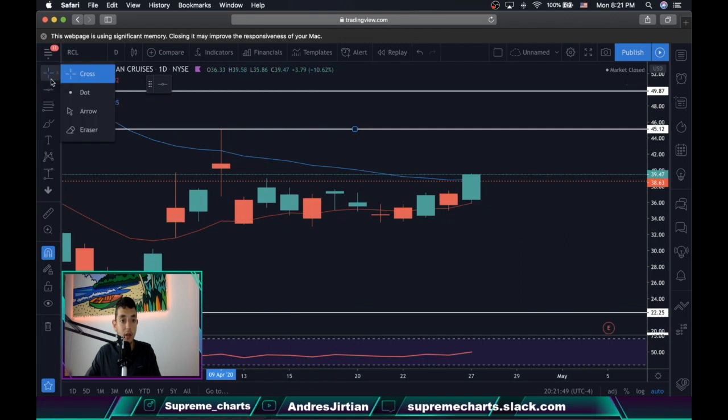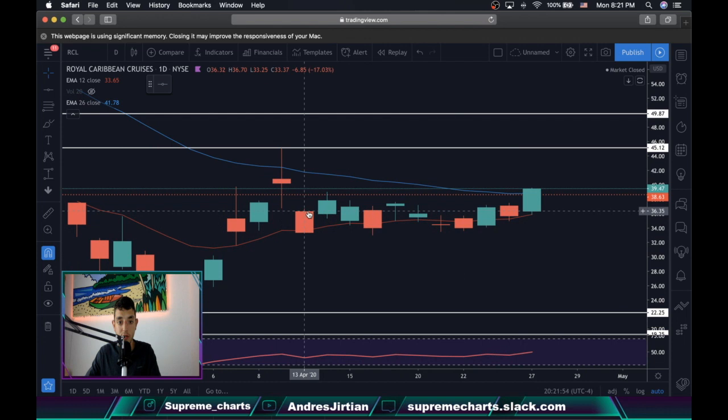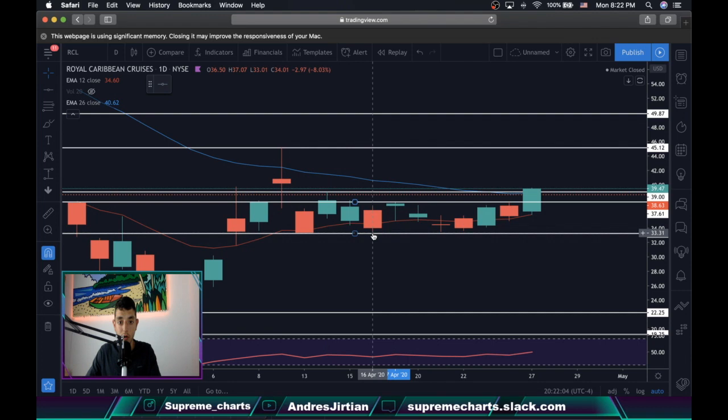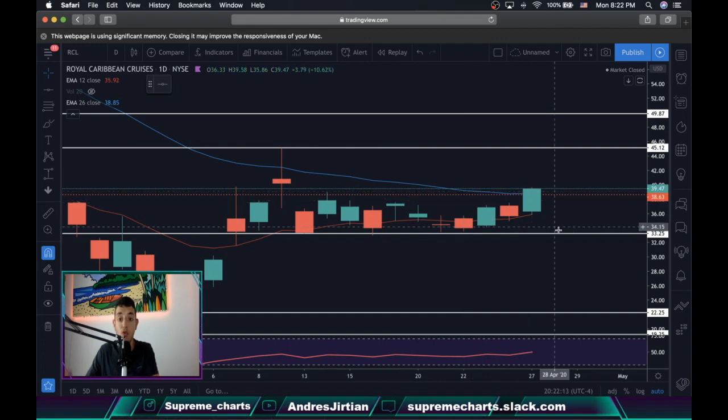And literally over the last 2 weeks, it's been getting tighter and tighter. So if you do put the lines, you have a higher low, a lower high, another higher low, another lower high. And then we broke today this 2-week long little equilibrium. And that's what also got me into Royal Caribbean.